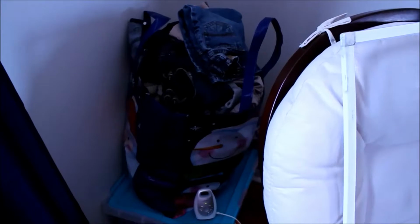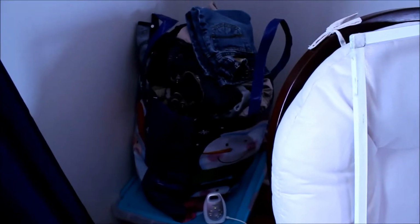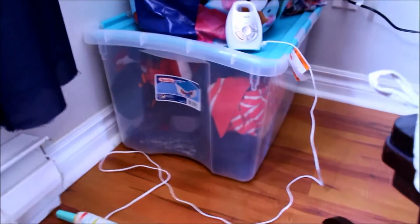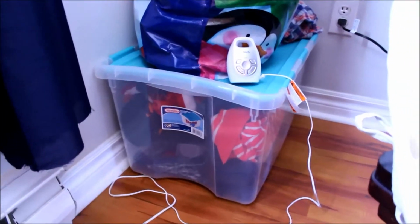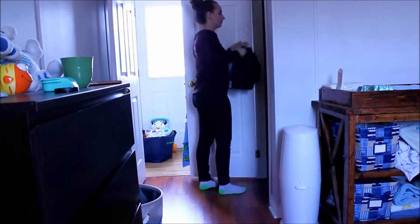And then over here behind the chair, which currently has a screen because we just had our windows repaired, we have this huge bag full of clothes that are too big for him currently. So hand-me-downs from his cousin, who's a year older. And then in that bin is more clothes that he has grown out of down here, where the baby monitor is sitting. So we have a lot to go through today, so let's get started with the sweaters.